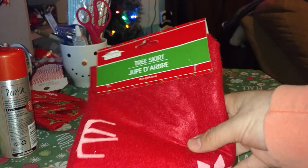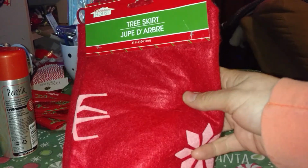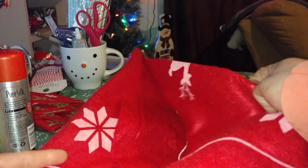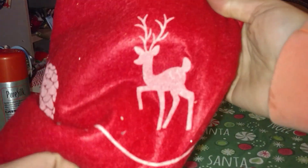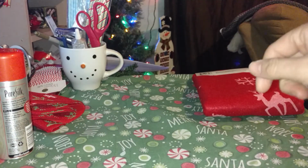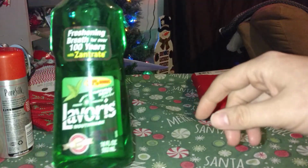But in that, I could not find our tree skirt, and I was not going to dig out all the boxes and go through them, so I thought for a dollar, I'd pick this up. It's red. It's got snowflakes on it, and you know, it's just cute. Got deer on it, pine cones, and it's going to be covered up with presents for too long anyways. So, got that.